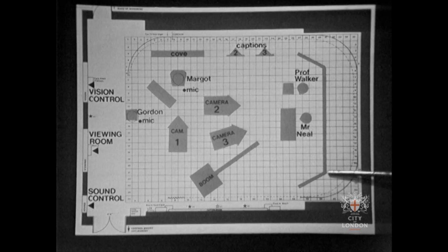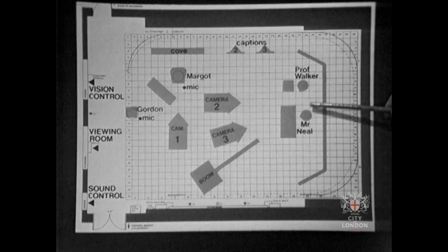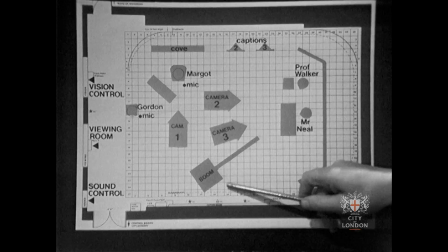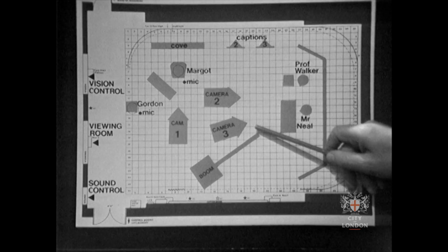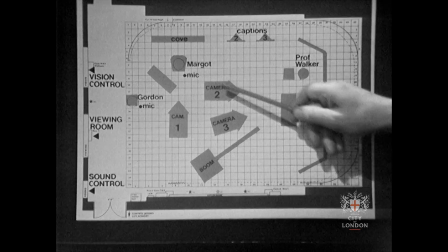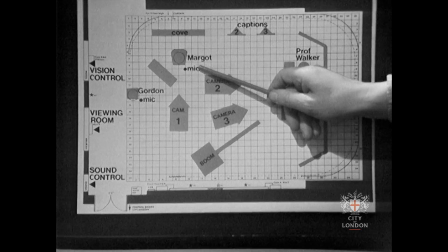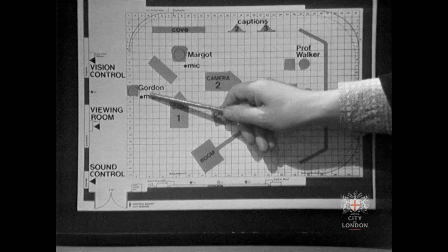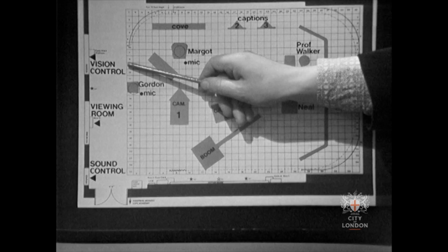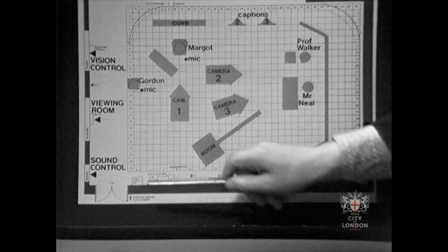Here is Professor Walker's set. And here, Professor Walker and Mr. Neal, and the boom in position, and the cameras in position for taking shots of that scene. The caption stands, Margot in her set, me sitting out of shot, and behind me the vision control, the viewing room, and the sound control room, all out of shot behind me.